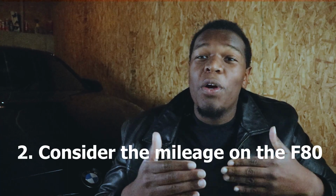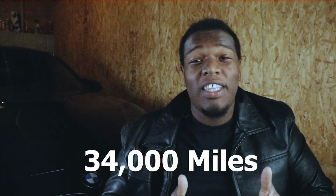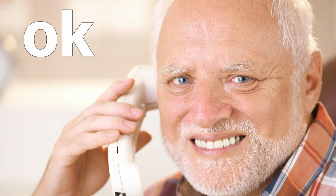The second thing that you want to look at is the mileage when you're buying a sports car. Now, I had purchased this car with 34,000 miles. And if we're looking at the used car market, a car with that amount of miles is pretty good. That's not too new, but it's also not too old. You're like right in the middle. But when it comes to cars like these, that's a little bit meh.